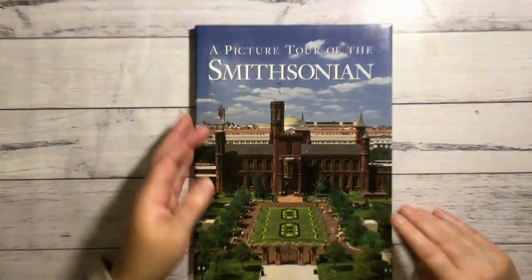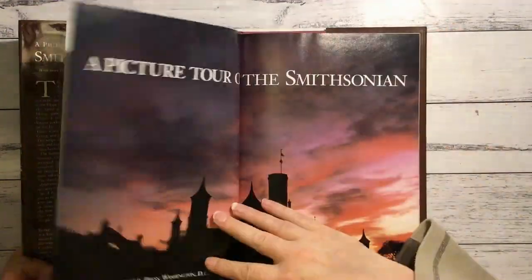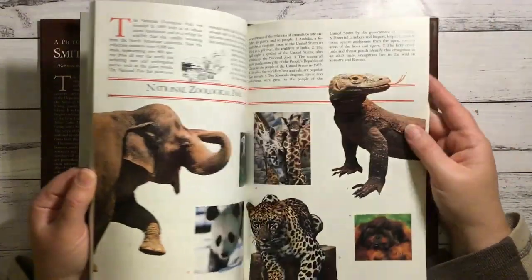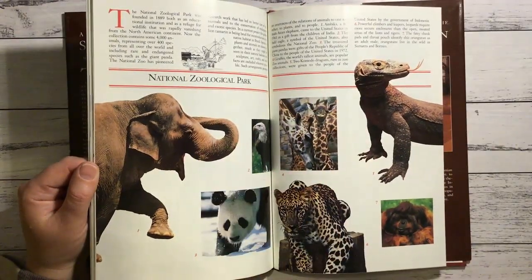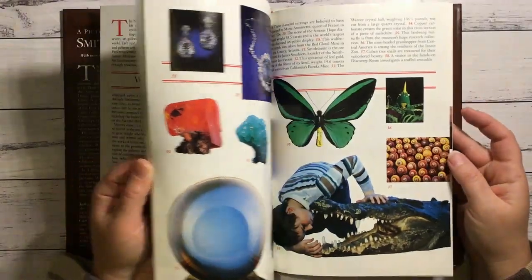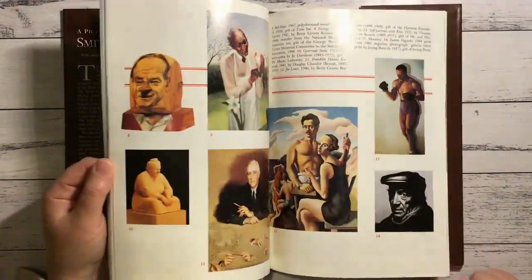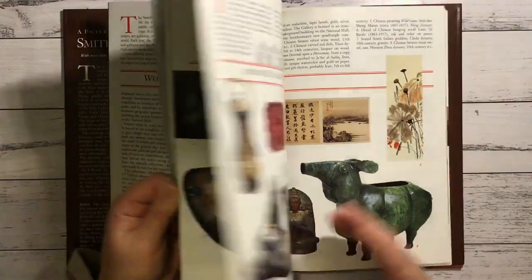A picture tour of the Smithsonian. I don't think this had a date on it either that I could find. This has some really cool bits to fussy cut and possibly use in a glue book. Like that. Oh, it's a bit quick there.